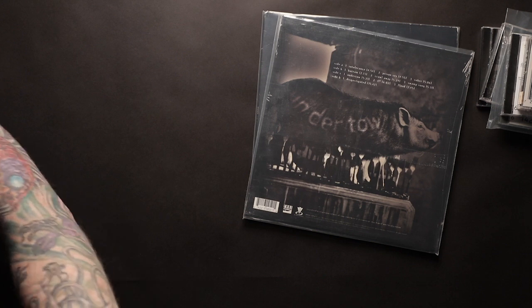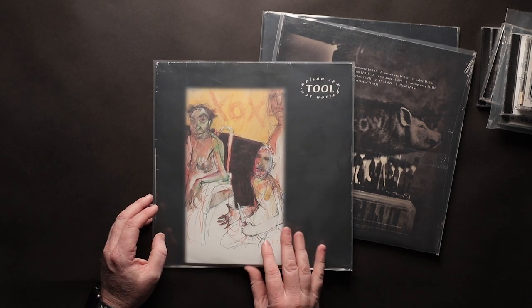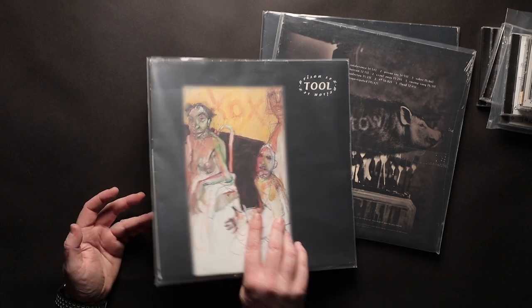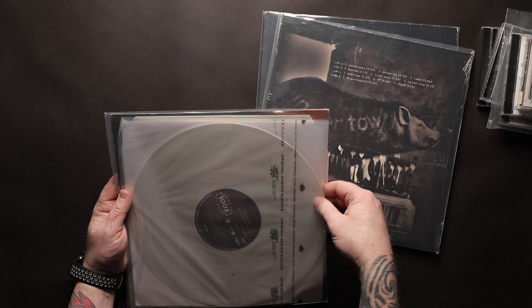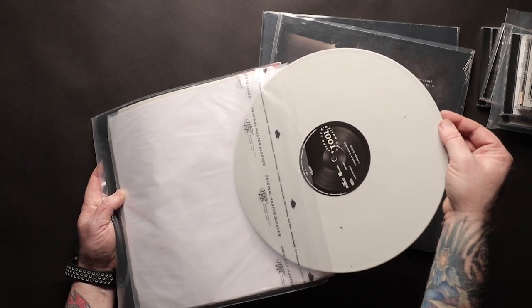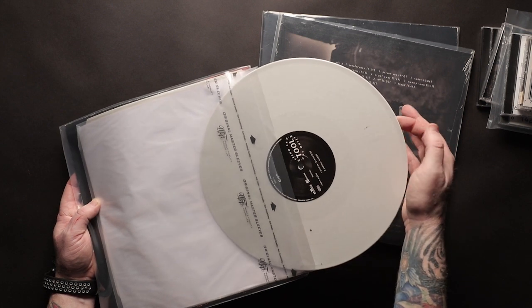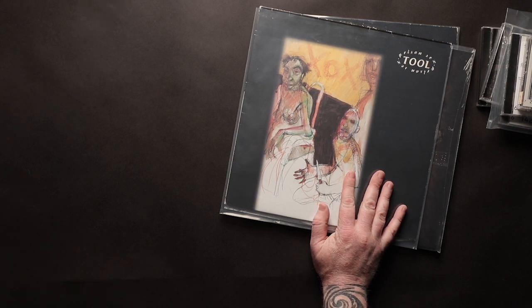There we go. I bought this on eBay. This is the UK official Zoo Entertainment Prison Sex release on vinyl. This guy, gray vinyl. Those flaws, that's not dirt, that's actually in the vinyl. I'm trying not to handle these too much. But very cool to have. I think I paid $140 for that.